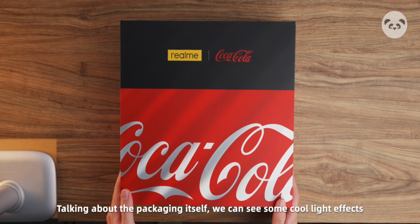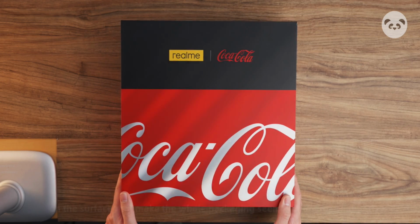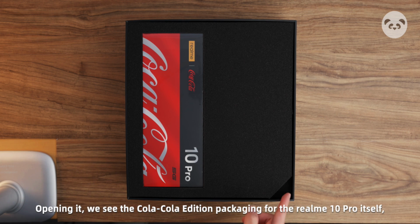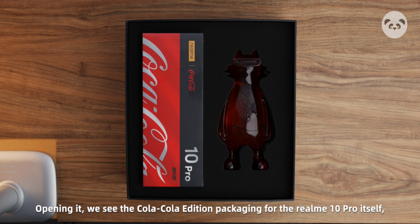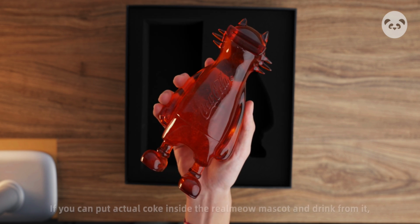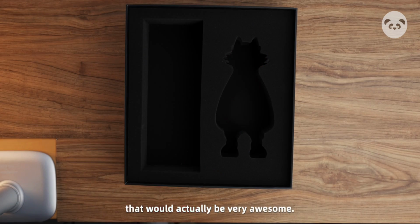Talking about the packaging itself, we can see some cool light effects on the surface that make the whole packaging seem a bit more premium than others. And you'll see these kinds of effects throughout the packaging. Opening it, we see the Coca-Cola edition packaging for the Realme 10 Pro itself, as well as a cool Coca-Cola edition Real Meow mascot. If you can put actual Coke inside the Real Meow mascot and drink from it, that would actually be very awesome.